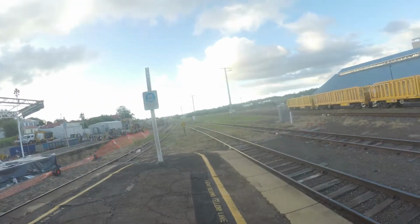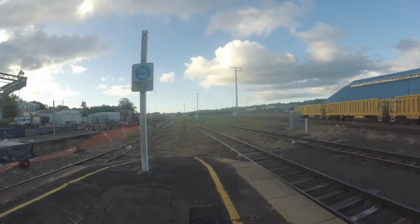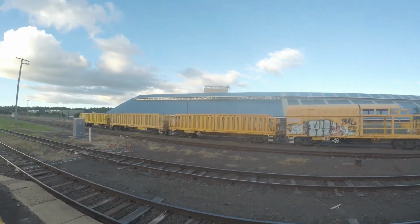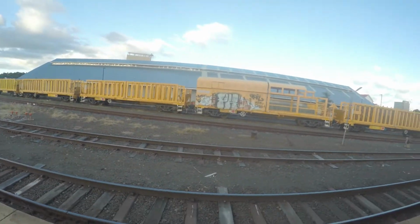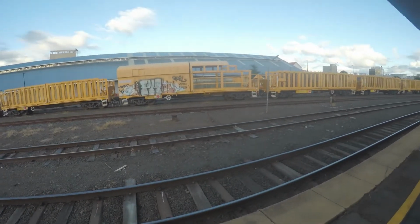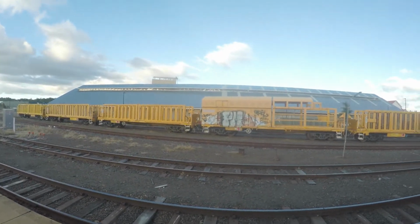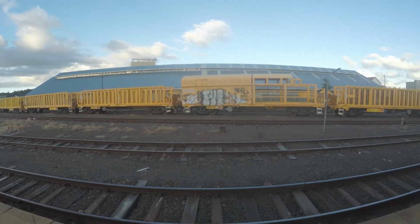Well, it looks like you can only go 25 k's here if you're just a freight train coming through the station. Every single time I come here, there's freight cars. Like last time, there was two 2,400 classes with some coal cars. So that was pretty cool to see. Right now, there are no locomotives. It's just the timber cars.